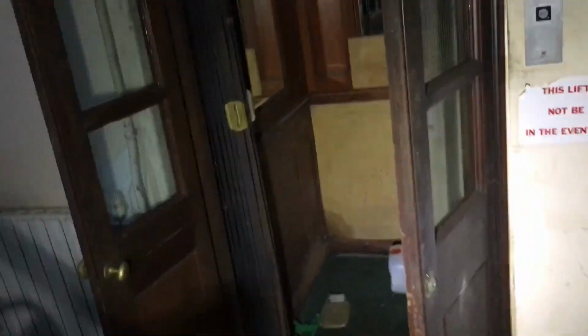Oh, that is really, really, really, don't have my back to the... Oh, what's this room? Oh, no. Oh, God. Oh, hell no. There's the lift. Oh, brilliant. Take it.